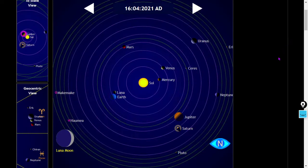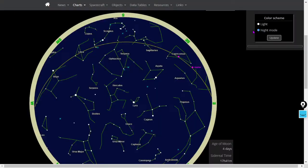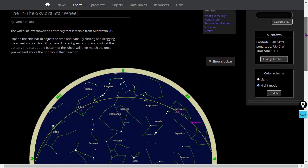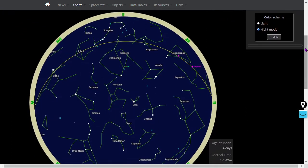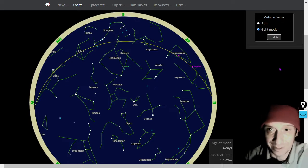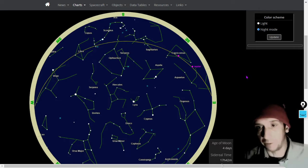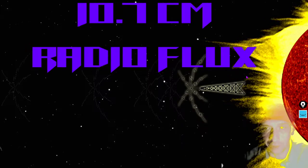Here's a diagram of the solar system. There's where things will be in a week. Here's a star chart for all you stargazers. I use in-the-sky.org. I face mine to the south. I'm currently facing to the south. Indeed, my sofa faces the south as well. This yellow line is the ecliptic, the line the sun will take across the sky. If you're up before dawn, you may see Saturn and Jupiter rising ahead of the sun.